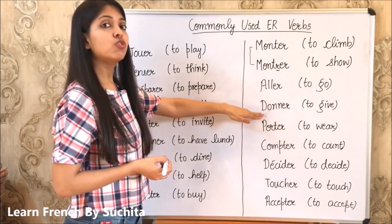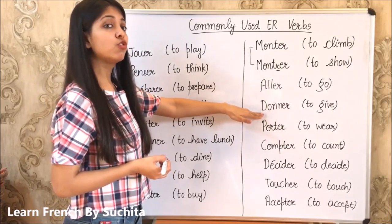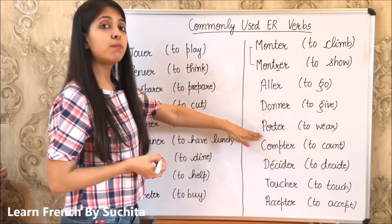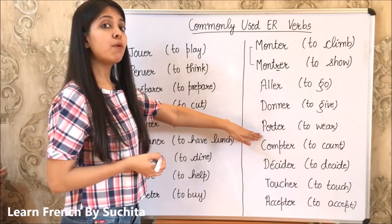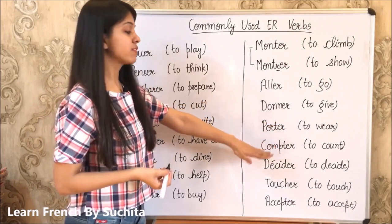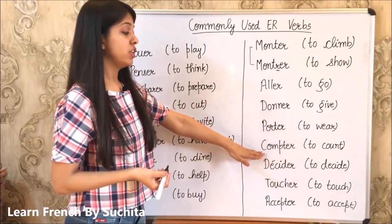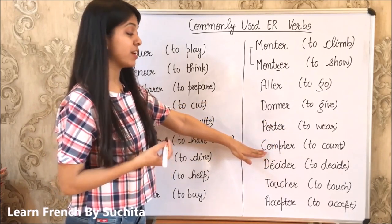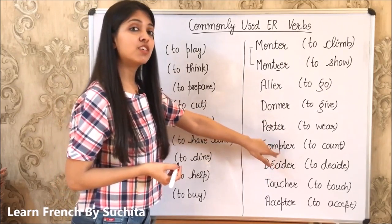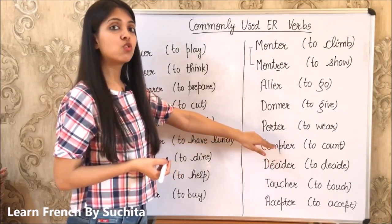The next one, donner. The verb is donner. Donner means to give. The next word, porter. The verb is porter. Porter means to wear, just like we wear clothes. The next verb, now it has an interesting pronunciation. We neither pronounce M nor P. The pronunciation is compter. Compter.